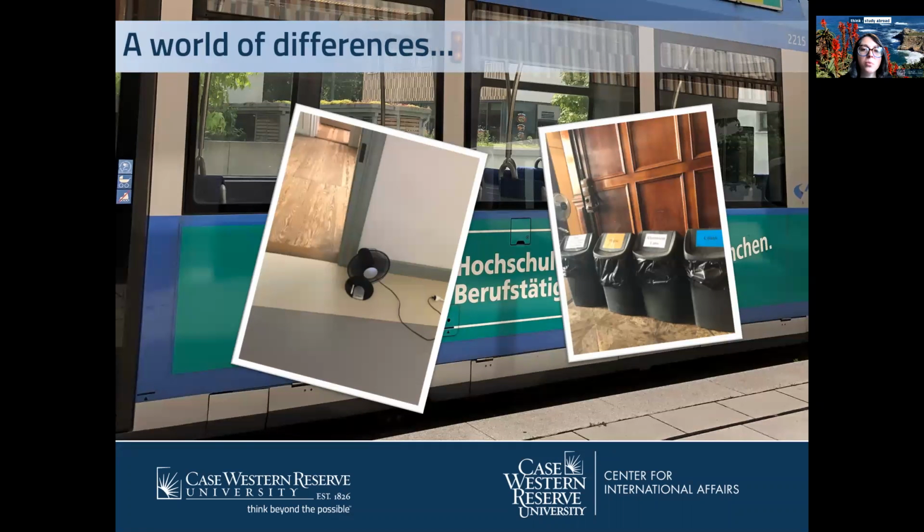classroom. For example, I have a couple of photos here. The one on the right is Austria, where you have a wide selection of recycling options. The left is Germany, where most public buildings do not have air conditioning, mostly for environmental concerns. You'll also find that, for example, in South Africa, water conservation is very important. And you'll see that showers are supposed to take 3 minutes or less.